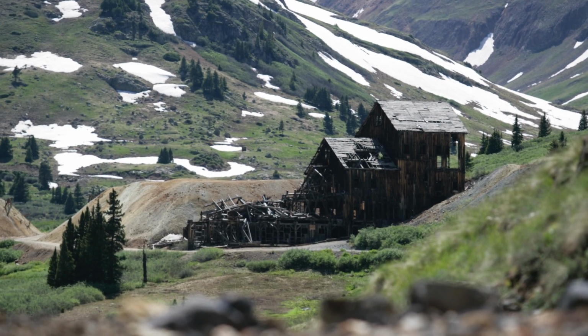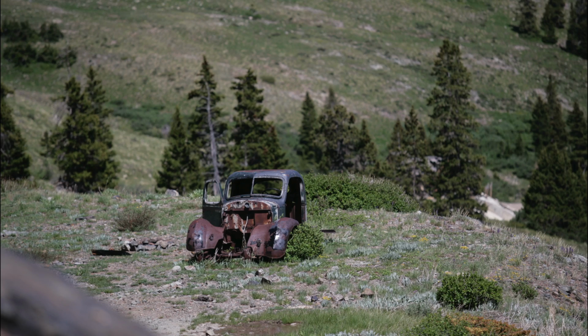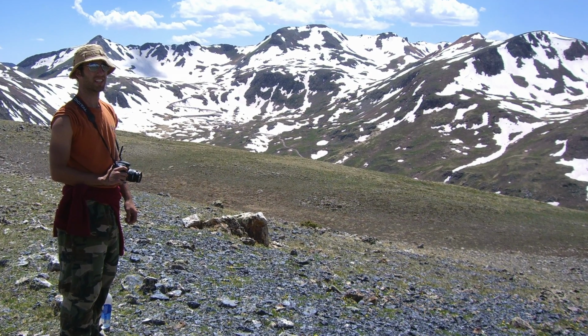Animas Forks was full of dilapidated treasures to photograph. It was just a matter of deciding which ones to focus on. So after a bit of looking around, we decided to get started.